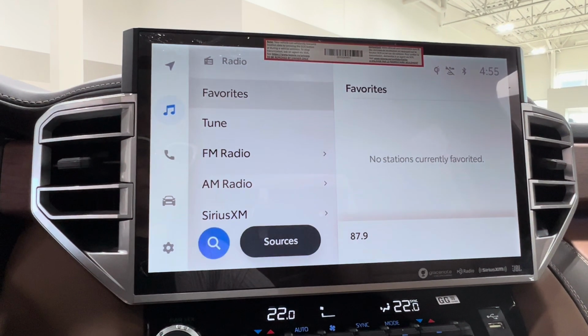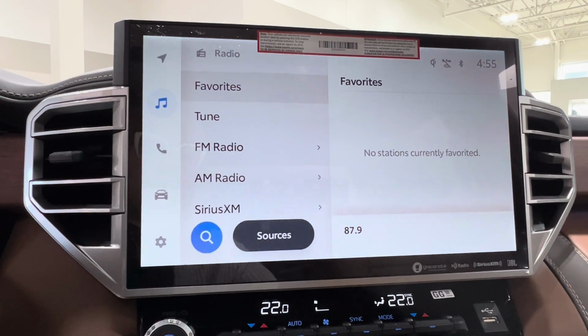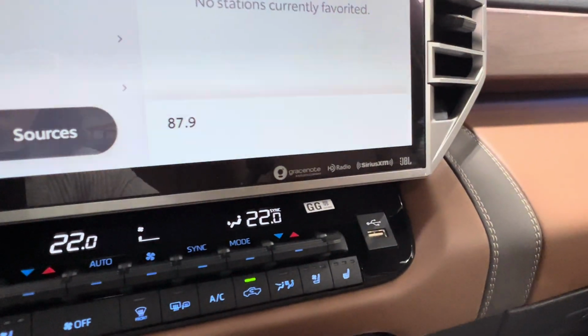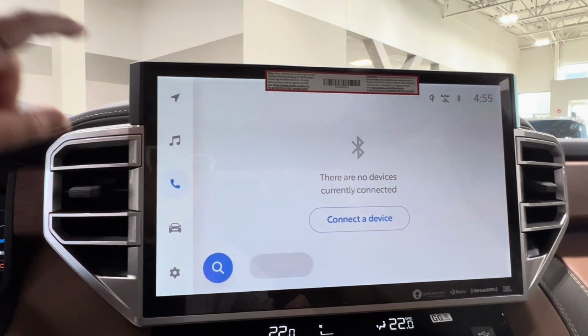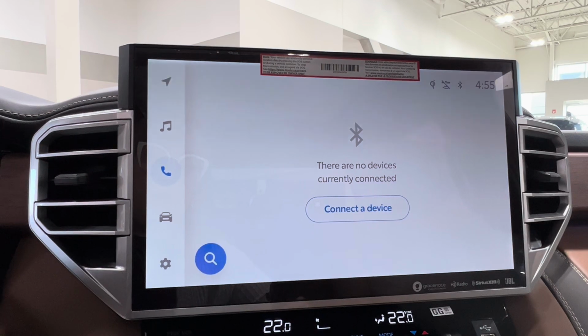Under that, audio listening: AM, FM, satellite radio, full Bluetooth connectivity includes Android Auto and Apple CarPlay, and you've got optional USB adapters throughout, such as the one on the bottom right corner. Then, phone connectivity. This is for connecting your personal device to the vehicle via Bluetooth.